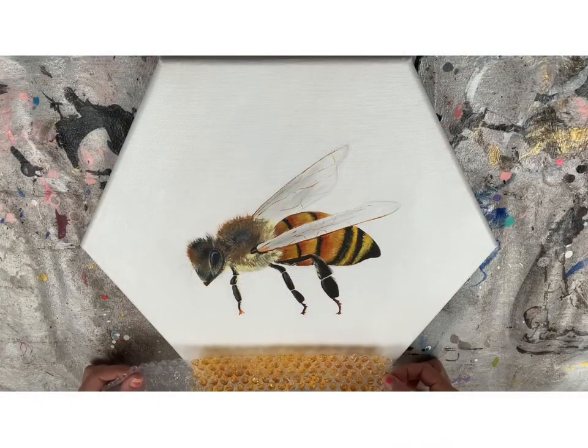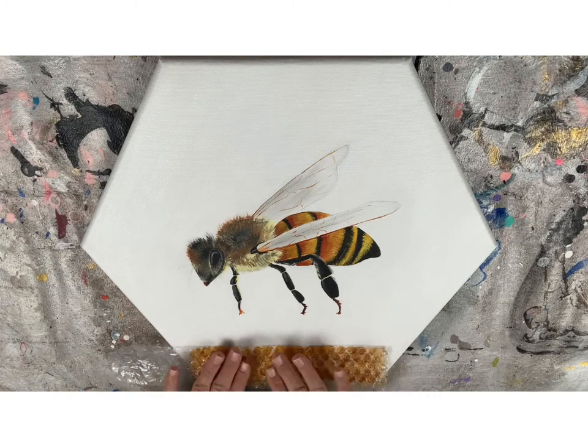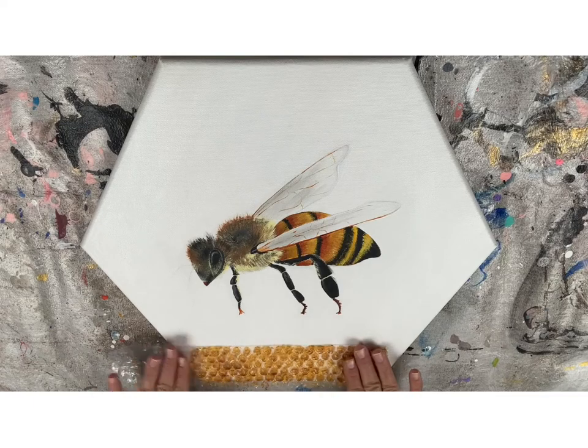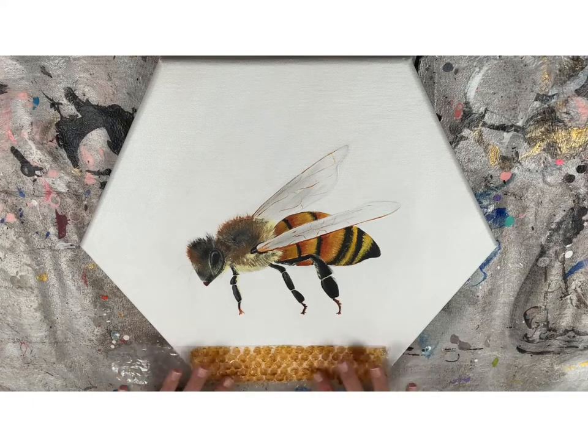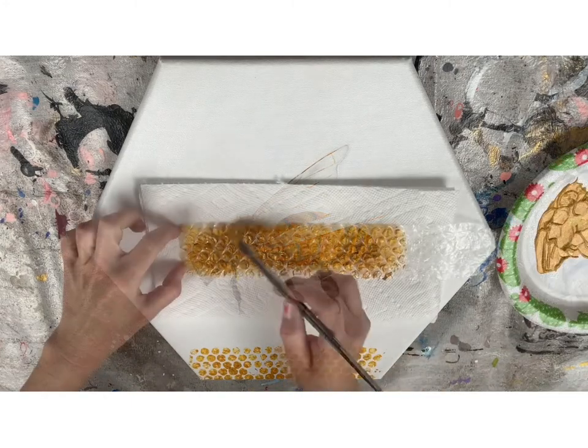For the comb, I use a 50-50 mix of cadmium yellow deep hue and an iridescent rich gold. You'll see I gently stamp or press into the bubble wrap, which is only about an inch and a half or so, along the edge line of the canvas, which is what gives me that honeycomb appearance.